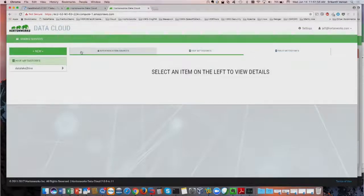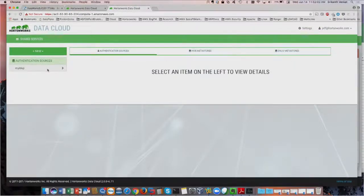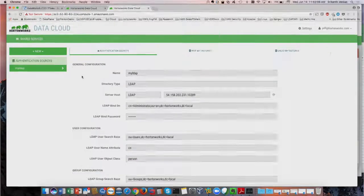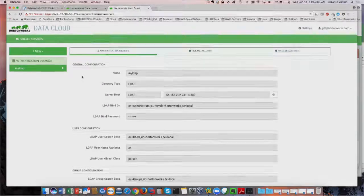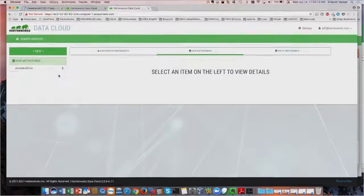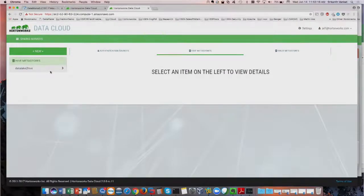First, I registered an authentication source in this Hortonworks Data Cloud. I said, hey, there's an LDAP directory that I have that has some users and groups in it, so I can use that as my authentication source as well as my source for groups to handle authorization. I also prepped a database for the Hive Metastore, so that's external from the clusters themselves.